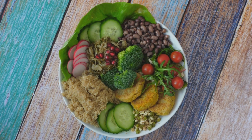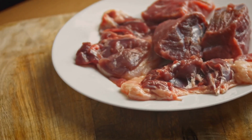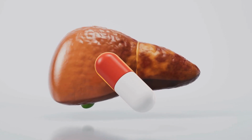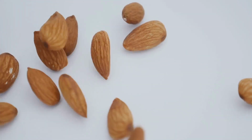Plant proteins often come packaged with fiber and other beneficial compounds, while animal proteins can be higher in certain amino acids that produce more ammonia. This is a key concept in nutritional support for people with advanced liver disease, but the principle applies to anyone looking to reduce the metabolic load on their liver. Have you got your final answer? Plant-based or animal-based? Time is up. The correct answer is A, plant-based proteins.